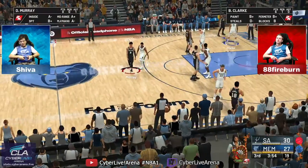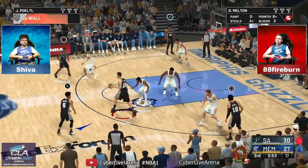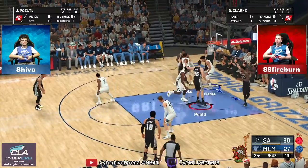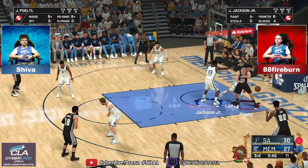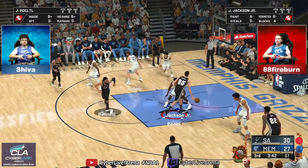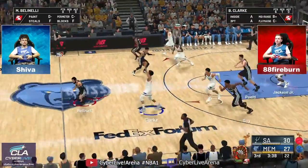That's his first foul. So San Antonio going with an almost entirely new group here. Pirtle, he's checked in for Aldridge. Gay comes in for Trey Lyles. Bellinelli, he's checked in for DeMar DeRozan. And it's Lonnie Walker in for Bryn Forbes. Now here is Pirtle. Some solid defense there from Jackson.